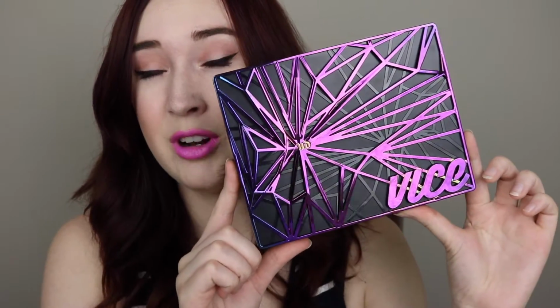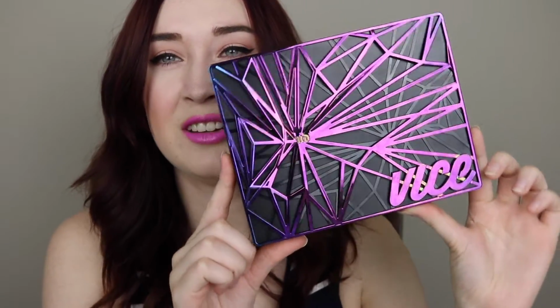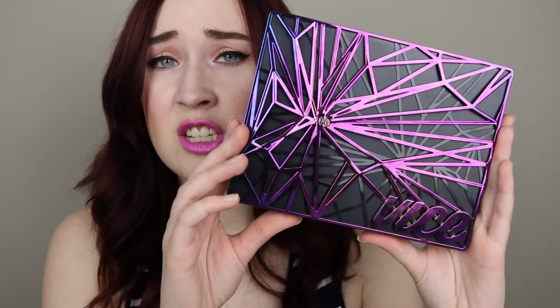So question number 1 is best packaging. For best packaging, I have to go with my Urban Decay Vice palette. I think this is number 3 or number 4. I can't remember. I want to say number 3, but I love it. I think the front of this is so cool. Like, it's got this duochrome purpley blue design on the front. It's so pretty. It's so different. I love Urban Decay's packaging.